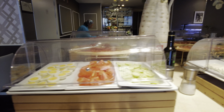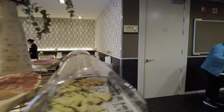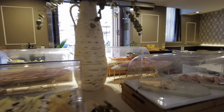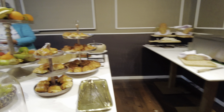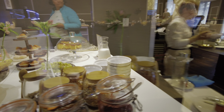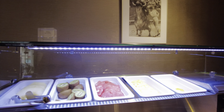So this is the breakfast buffet, which I paid for as part of my rate. It was okay, but if you compare and contrast it to the 5-star hotel that I was in in Madrid, which I'll show at the end of this video, it's quite night and day. So this is an okay breakfast. I think they try their best. I think it's decent, but I would not say it's anywhere near a 5-star in terms of quality or selection. It's a little bit dated, and hopefully they're going to renovate it.